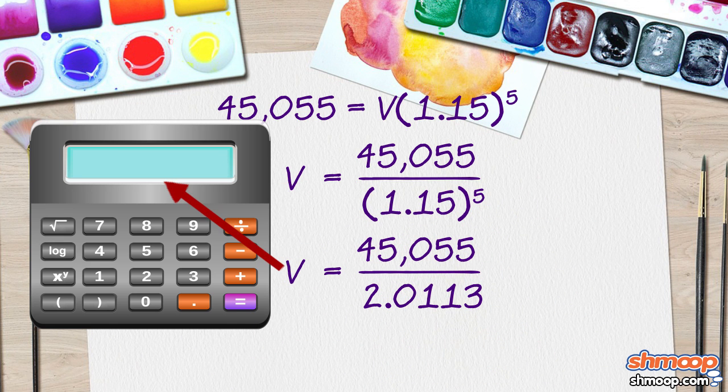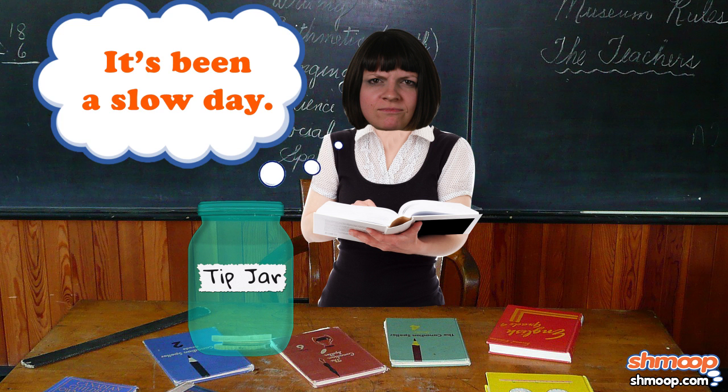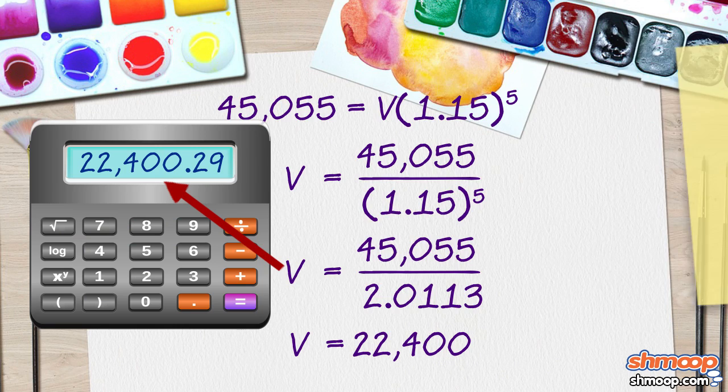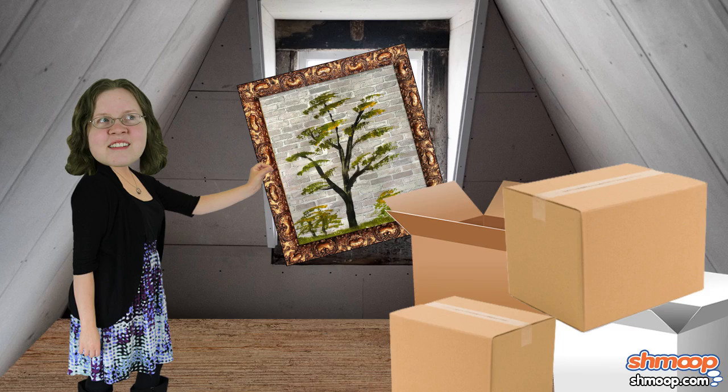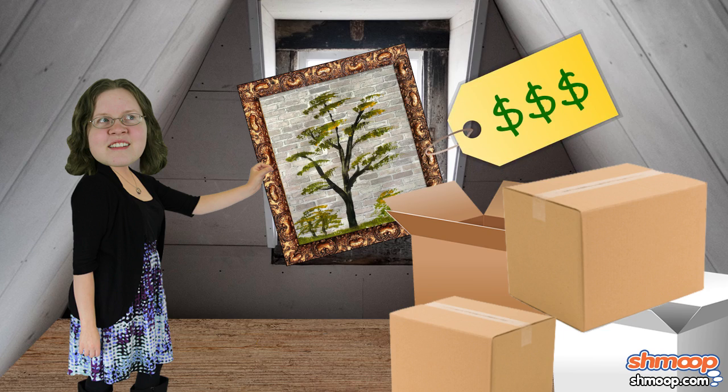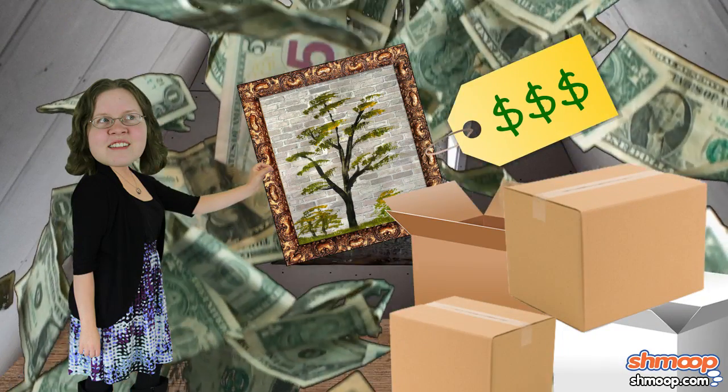Looks like V equals 22,429 dollars and 29 cents. After dropping those 29 cents into your math teacher's tip jar, it appears our answer is option D, $22,400. Wow, it's already worth nearly $23,000 more than it was 5 years ago.